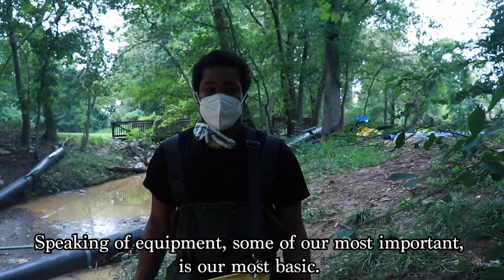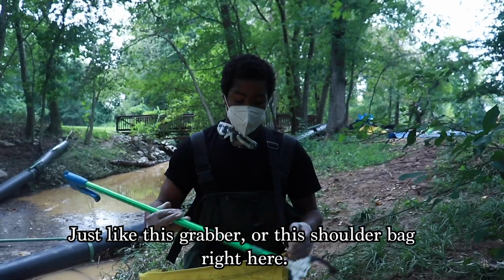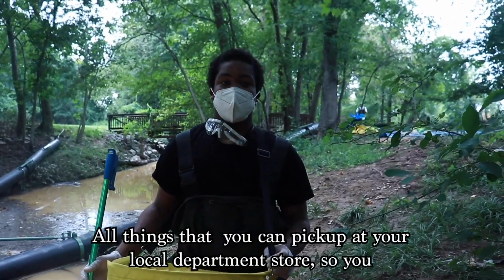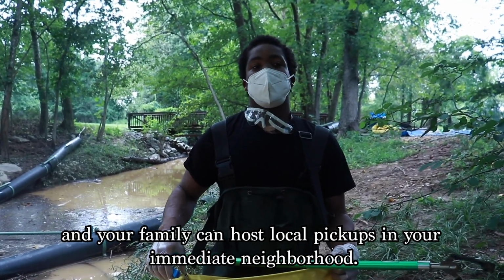Speaking of equipment, some of our most important is our most basic. Just like this grabber or this shoulder bag right here. All things that you can pick up at your local department store so you and your family can host local pickups in your immediate neighborhood.